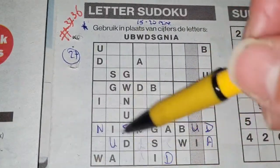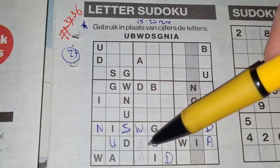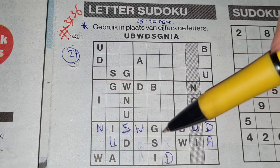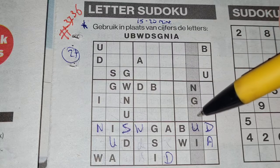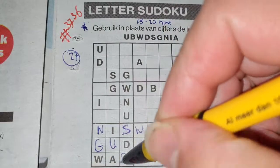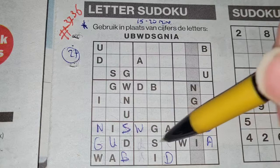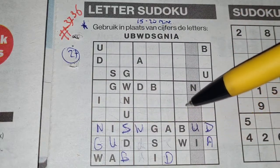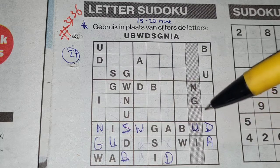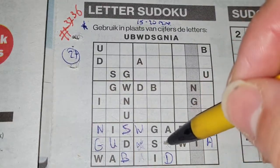2 missing letters in this big square. For the letters, the G is missing. The G and the B. The G and the B. We have a G there, no G there. G should be here, and the B goes there. 2 missing letters in this row. For the letters, the B is missing, and the N is missing. BN. Cannot fill this yet.